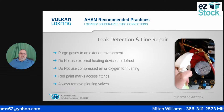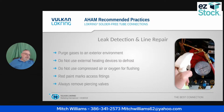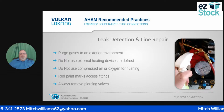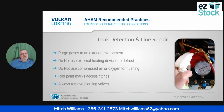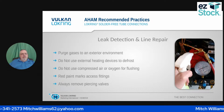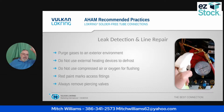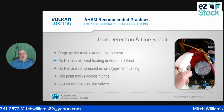Okay, leak detection and line repair. So I'm going to purge the gases to an exterior environment. I can tell you right now what I recommend: purge it into a bag. It is much cheaper to go and buy a bag. They have actually had cases, and granted, it's not a lot, but one person is all it takes. If I purge this out a window, and it's not required that I recover it, so I just purge it out the window.